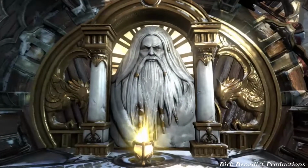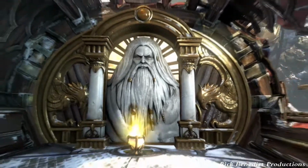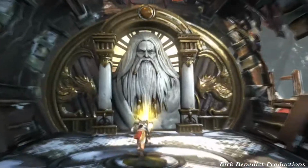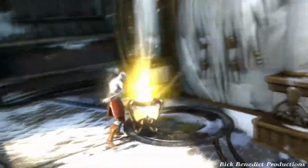We're playing God of War Ascension on Titan difficulty, and this is my No Upgrade Run Plus. We're currently on Chapter 8 of 30. It is entitled The Python's Belly.